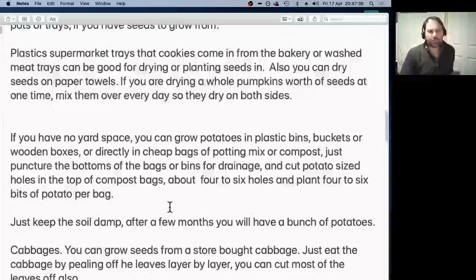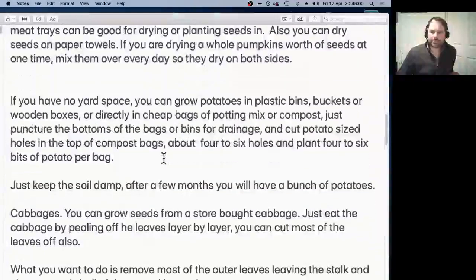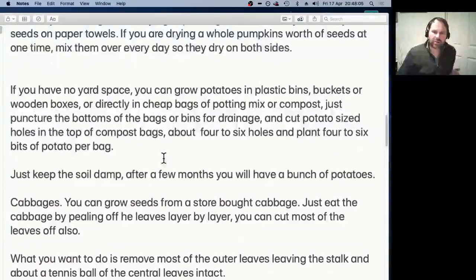Of course, I always dry seeds from fruit on paper towels, and you just spread out the seeds over the paper towel. One way you can propagate those seeds is to cut or tear the paper towels into pieces, and you can plant the seeds. You can even plant the paper towel in the ground. Turn over your seeds when you're drying them and let them dry on both sides.